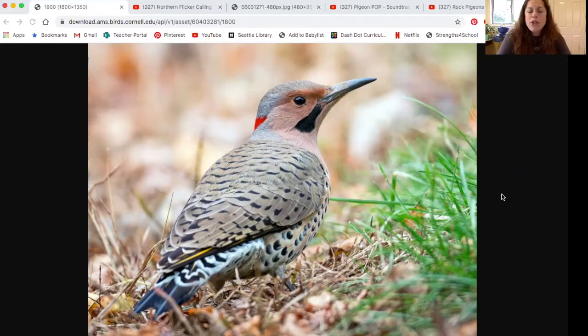So, what do you see? What kinds of markings do you see on this bird's body? Or what other attributes, like parts of its body, do you notice that would help you figure out that this is the northern flicker? I'll give you some thinking time. Look at the picture.